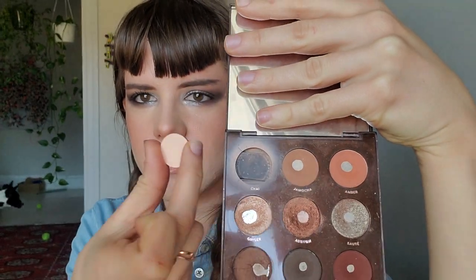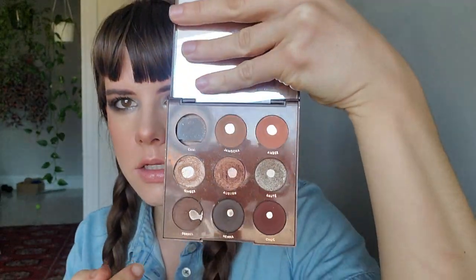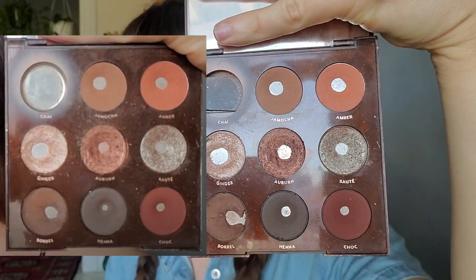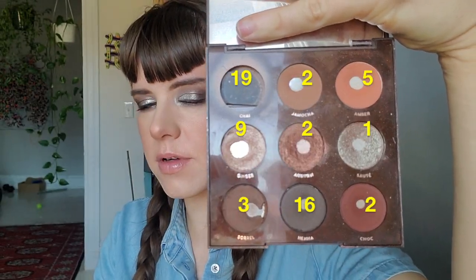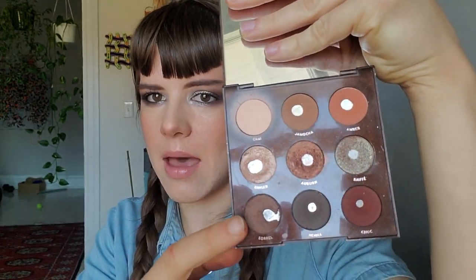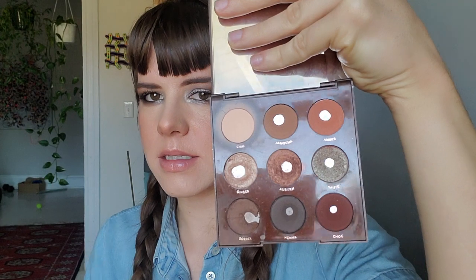Wiggles is just in as a stand-in shadow for something that's similar to Chai, which I already finished completely. So this is my palette, and I will show a picture kind of comparing the pan sizes. And I'll show the tally. Okay, I'll put Wiggles back in. But if you've been following along, you know that I've added product from other eyeshadows into this pan, that pan, and that pan. So all of these are true to their pan size.